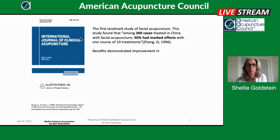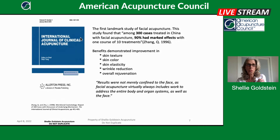The benefits it said was there was an improvement in skin texture, skin color, skin elasticity, wrinkle reduction, and overall rejuvenation. And also, they noted that these results were not just confined to the face, but also included work from the practitioner's point of view to address the entire body, the organ system, as well as the face. So ultimately, what we're doing is Chinese medicine. We're treating the body to sustain the changes on the face for appearance enhancement.